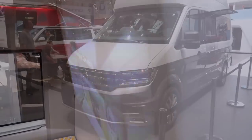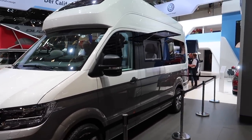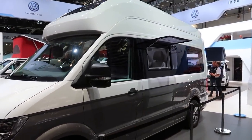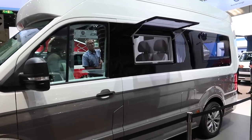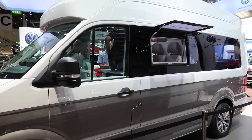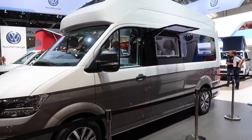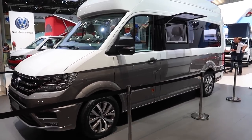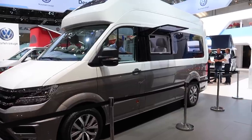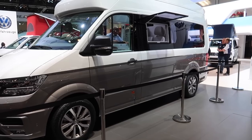Yeah. That is just incredible. So the California XXL is a concept. It is not going on sale. It's here to judge people's reactions to the design and the features, what people like and what people don't like. I'll let you draw your own conclusions about the outside. But on the inside, oh my word, it is amazing.